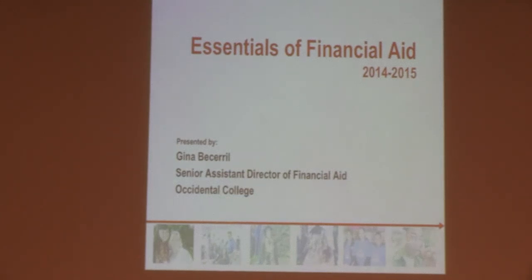So we're going to go through the basics of financial aid, kind of like understanding what is financial aid. Are the majority of you here today parents of seniors? Can you raise your hands? Okay, all right. So we've got a good number of seniors. So think about this process as what's going to happen now, because a lot of the things are quickly approaching now, especially for you seniors, on applying for financial aid. So let's begin.